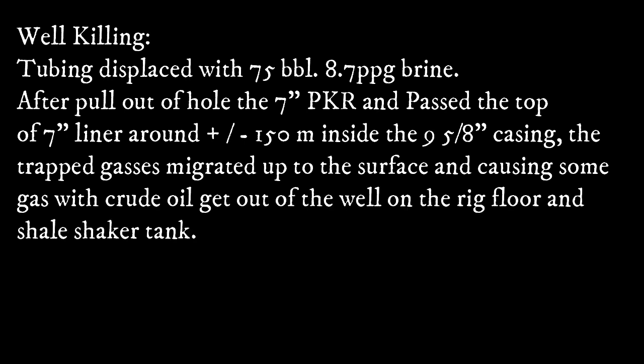8.7 ppg brine. After pulling out of hole the 7 inches packer and passing the top of the 7 inches liner around plus 150 meters inside the 9 5/8 casing, the trapped gases migrated up to the surface, causing some gas with crude oil to get out of the well on the rig floor and shale shaker tank.